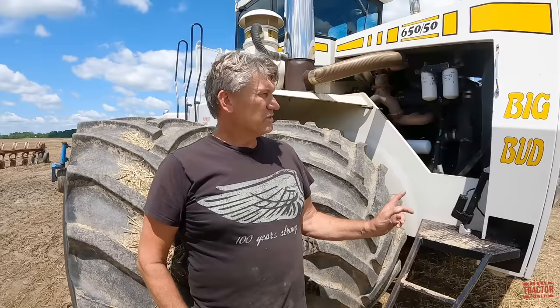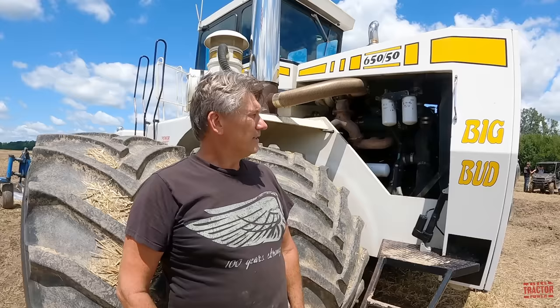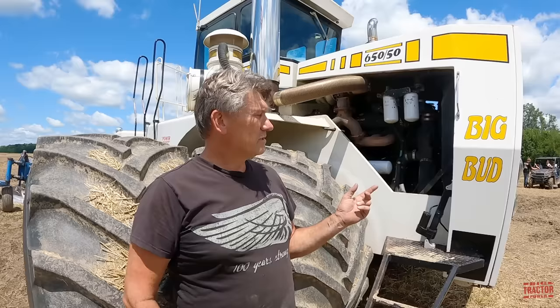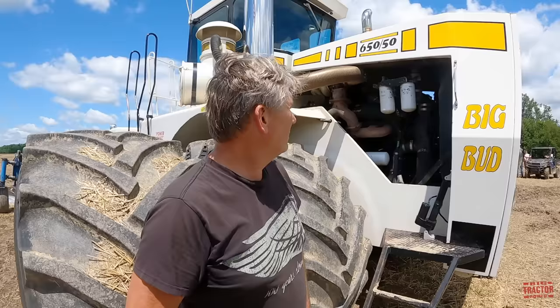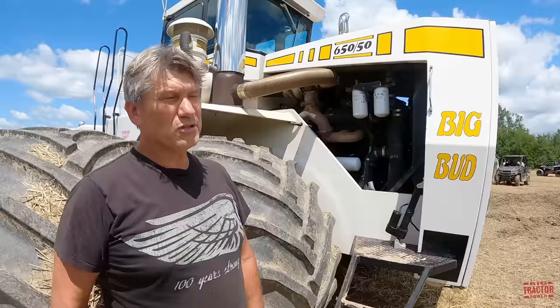He owns the 650-50. It was originally to be sold to Australia. That's why it has the yellow decals on it. It has the ROPS cab, where there are two other Big Bud 650-50 agricultural models, one in Canada, I believe, one in Australia, and those have the cruiser cab, where his is, I think, the only one with the ROPS cab. And it has a 12V92 Detroit. I believe he told me he had the bigger injectors in it. I don't know what the horsepower is, but it pulls this 21-bottom with no problem.